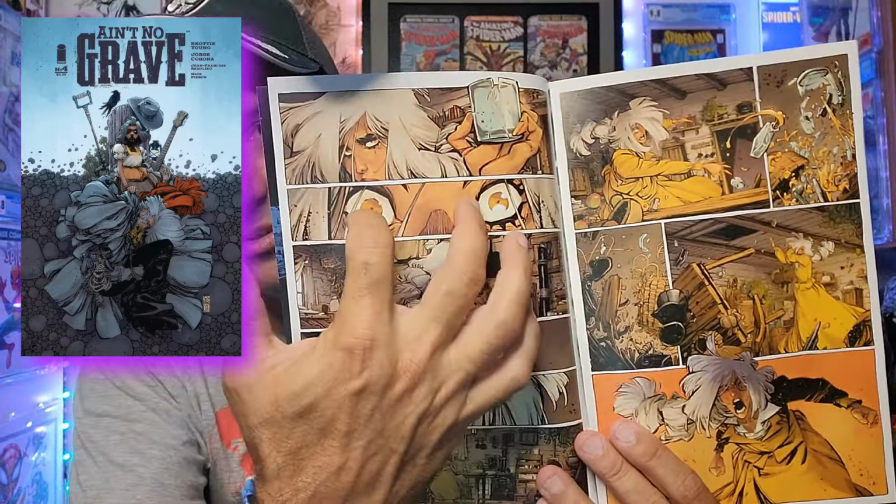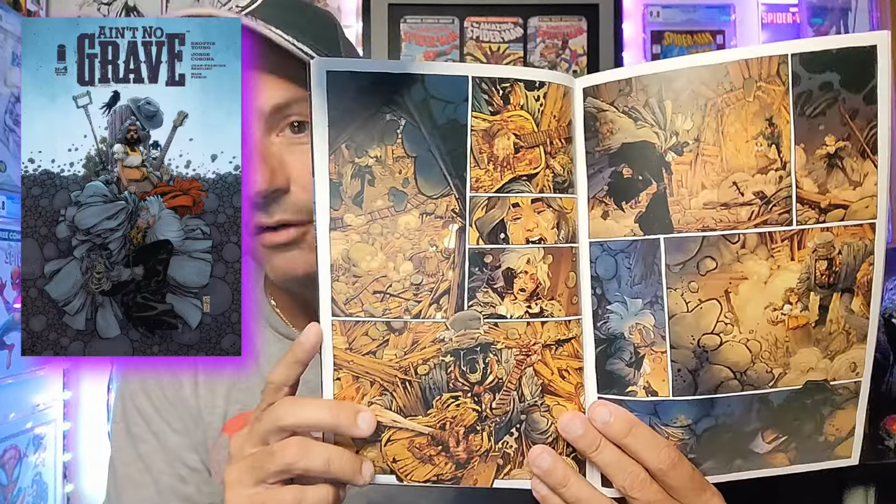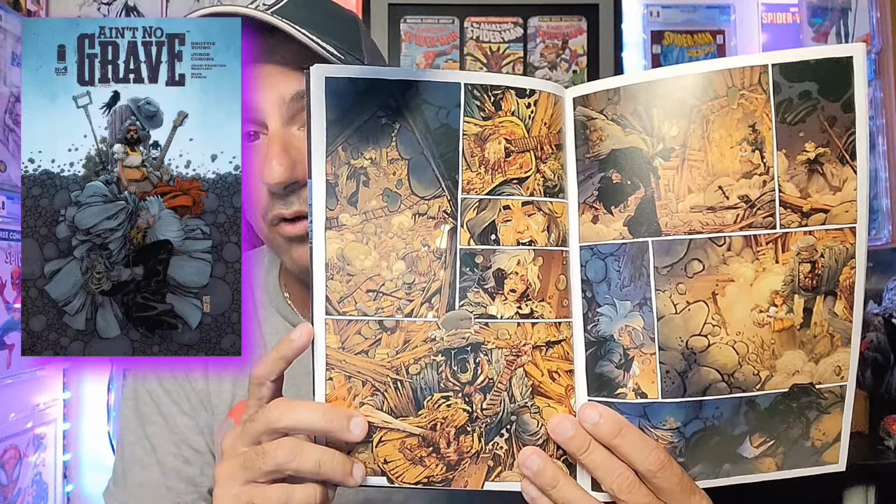And this is super important because, yes, guys, this is a silent issue. There are no words in this entire issue except the last page. There's 2 words. And what happens in this book is we wind up seeing Ryder, who's washed up in an abandoned mine, and she basically finds herself buried in her past, present, and the future. And so Jorge Corona has to do the job of telling the story at hand here, and it's really, really good.